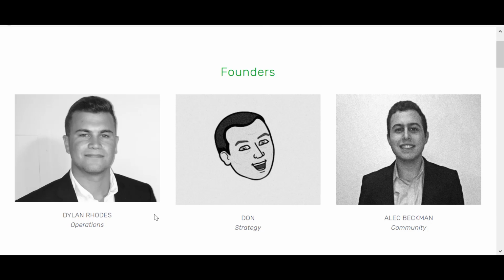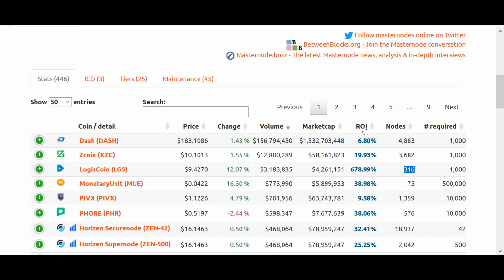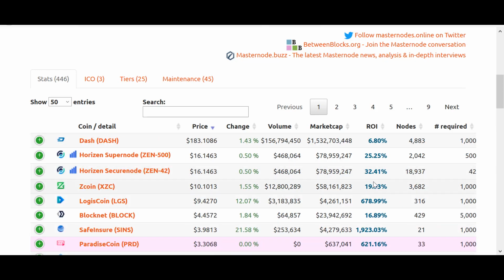Now, what a lot of people do is they get really excited. They'll come over to Masternodes Online and see these ROIs, and it looks all juicy and they're excited. Well, a couple of things you want to look for, in addition to what I've already talked about: how many nodes are there? If there are too few nodes, there's sometimes a reason, and if it's new, that's one thing. But if there are too few nodes, you're going to see a high ROI. If there are a lot of nodes in place, typically the ROI is going to be lower.